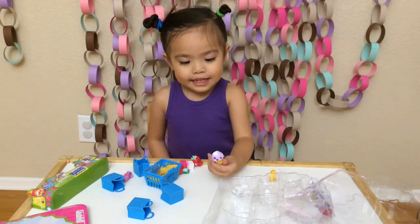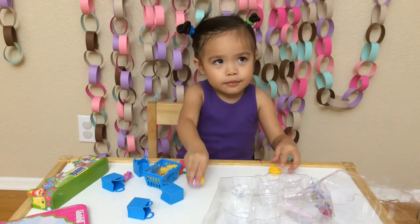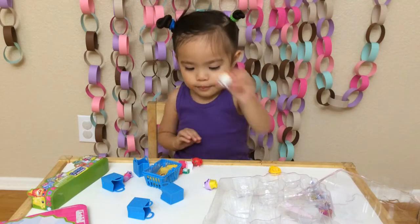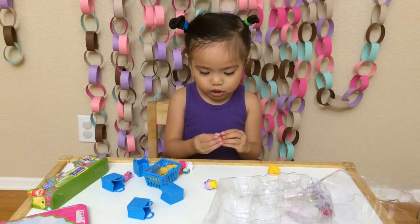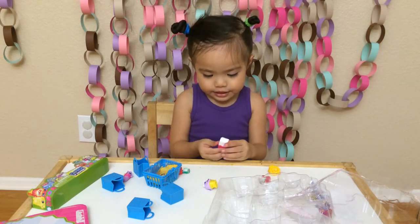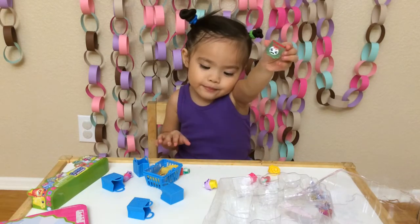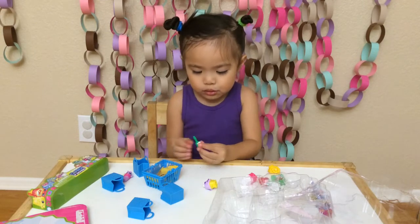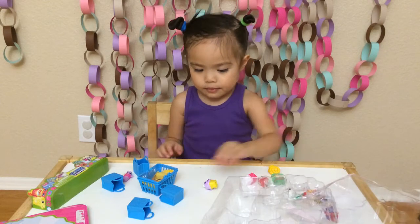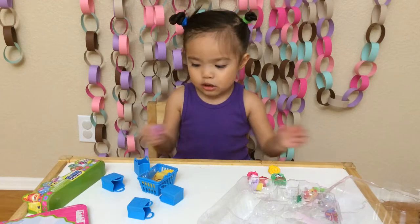This is a cupcake, yum yum yum. This is a pretzel. This is an egg. This is a strawberry. This is ice. This is pizza. This is toothbrush. This is juice. This is Nicholas. This is salt.